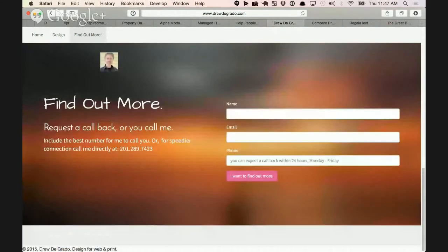The other thing I noticed, once you've got those categories, this find out more, request a callback, you can have a drop down in here that says what kind of design work you're interested in. You might be able to get a little bit more information from people in that case.